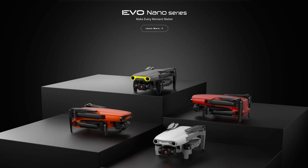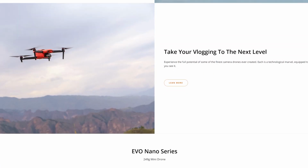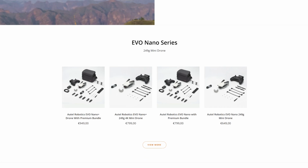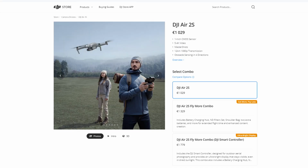The only serious contender for the upcoming Mini 3 Pro is the Autel Nano Plus, which retails for around $900. Due to its size, DJI is able to manufacture at a lower cost compared to Autel. It also needs to maintain a gap between the new model and the one above, the R2S, which has a price tag of around $1,000.